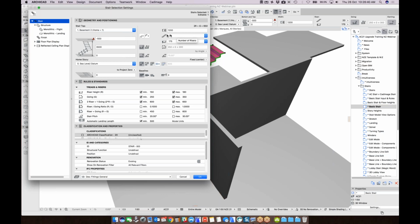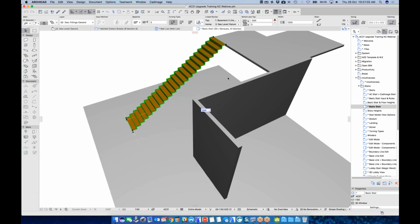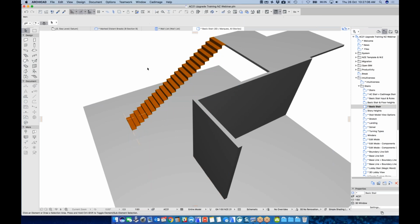Before I do so, just take note of what's happening over here, the number of rises and even the riser height. I'm going to set that to 0, and what's going to happen, it's going to add 3 more rises, and it's also going to reduce that riser height just slightly to fit inside my rules. Once I click OK, it'll add those 3 rises and it will change my stair and make it meet again.